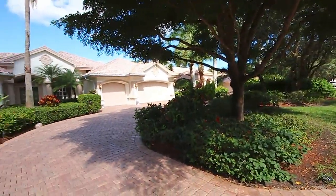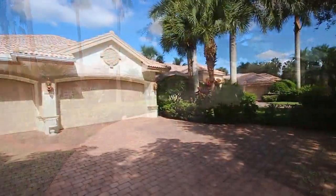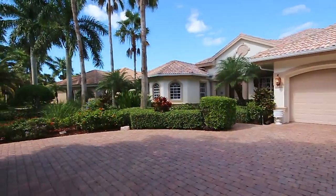Magnificent four-bedroom, three-bath custom home by Keevan was designed with many upgrades and is a delight for the decorator, with many art niches, alcoves, and plant shelves throughout.